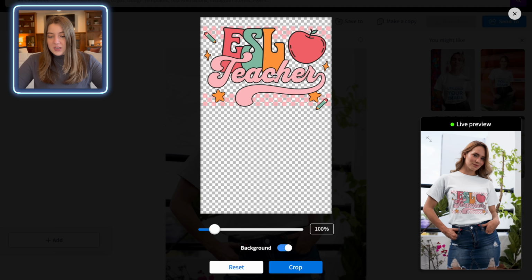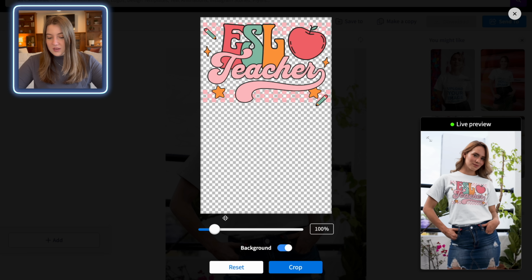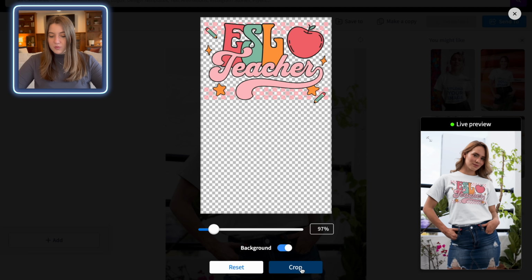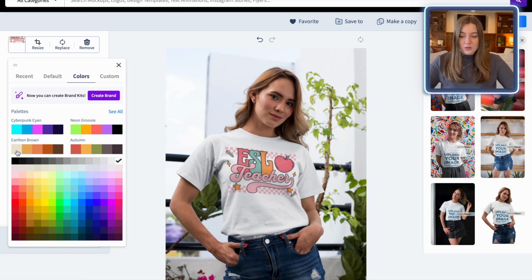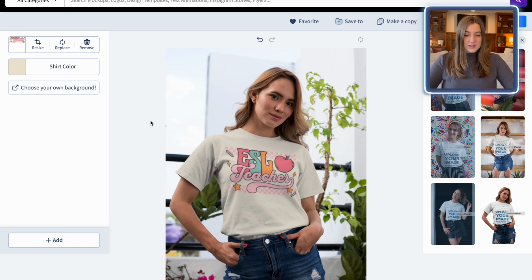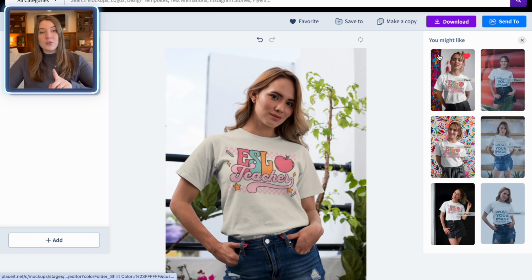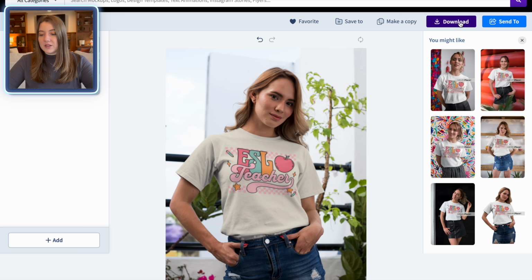All right, so it's going to open this up and give us a preview of what this would look like. So we are just going to again move this closer to the top until it really looks like the spacing that we did on Printify. All right, that is looking pretty good. So we're going to go ahead and crop that. And then we want to change the shirt color to be closer to that kind of tan that we did. Now that looks really, really good. So we are going to click download, and then we're going to crop this to be the perfect size for an Etsy listing. So I'm going to click download here.